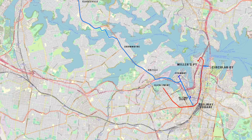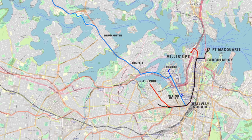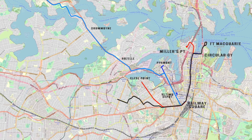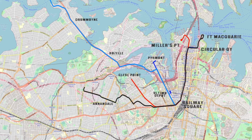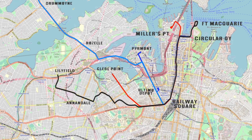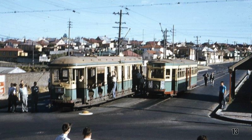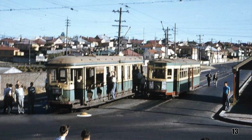Heading west, the next terminus was the Lilyfield line. Regular service started in 1909. The Lilyfield line branched off the Balmain line at Epping Junction. It then went via reserve track through Annandale, turned into Catherine Street and terminated at the intersection of Abattoir Road, which is now Lilyfield Road, and Grove Street.